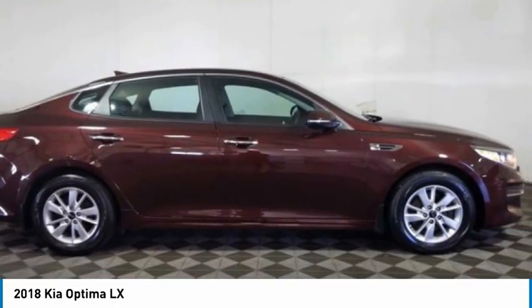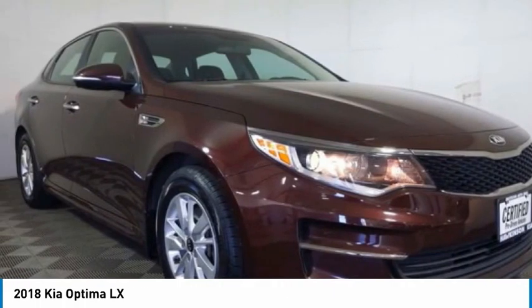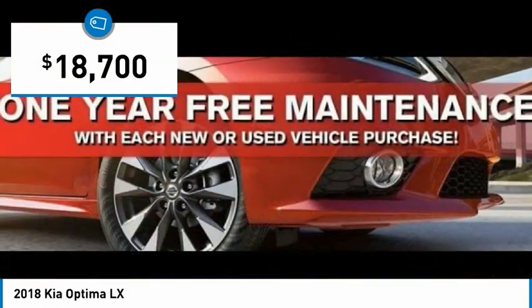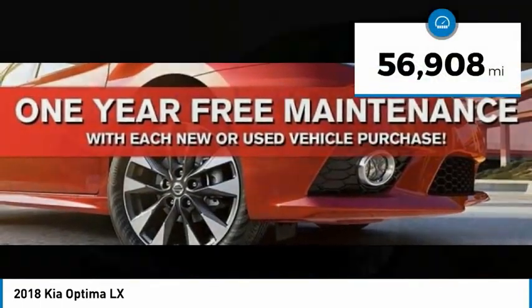Its smooth flowing lines speak of grace and style and offer a strong hint of European luxury, and it is priced below $20,000. This vehicle has less than 60,000 miles.